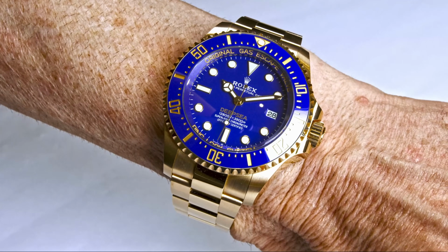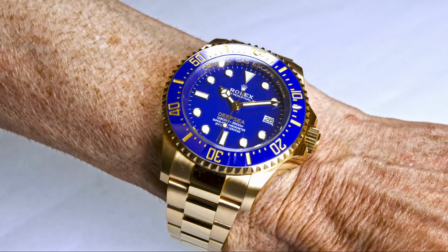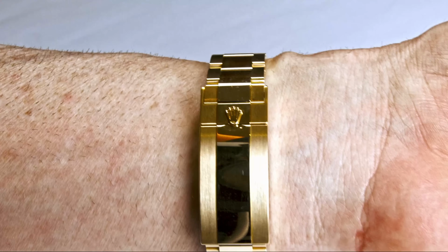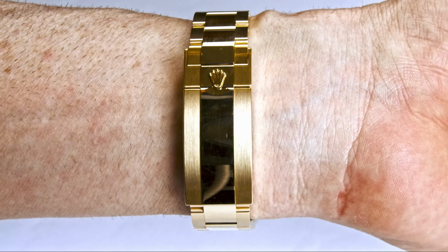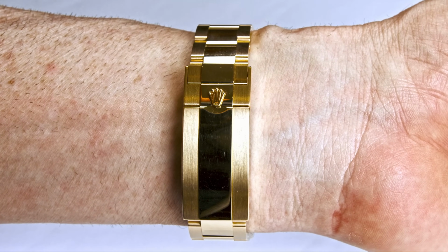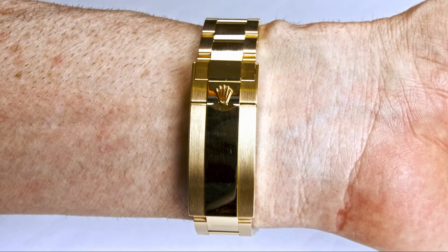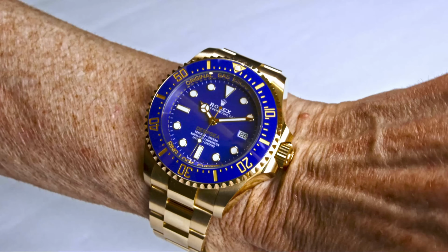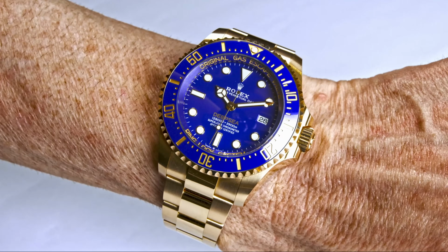And I can tell you, in gold, it wears... Look at my wrist. What do you think? How does it look on my wrist? It's pretty something, huh? And I was asking myself, besides the fact that it is what it is, the Deepsea in gold. So Rolex can do this, any other brand would not. But I was really asking myself, where can you still wear such a watch?